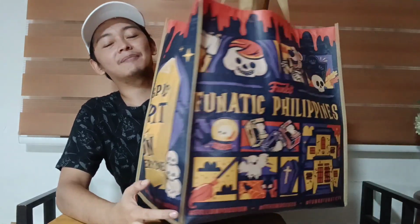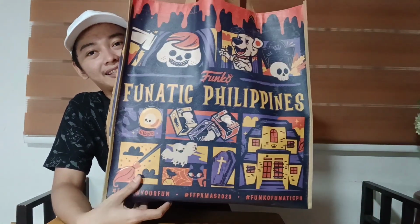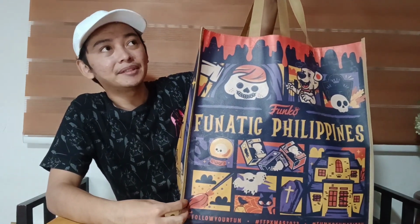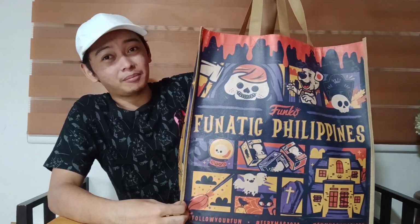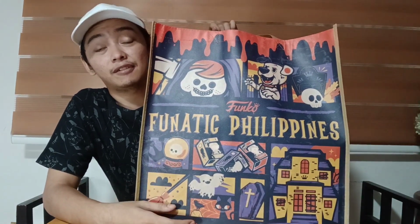So for today's video, my pre-orders from Bully Boy Collectibles have finally arrived, and it's inside this huge paper bag. But before we can proceed with the Funko Pops, I just wanted to show you this bag right here. It's very nice, and as you can see, it's not the common ones that you see when you go to Bully Boy Collectibles, Hobby Stuff, or Fuel Bars. This bag is actually exclusive to the Funko Fanatic Philippines.